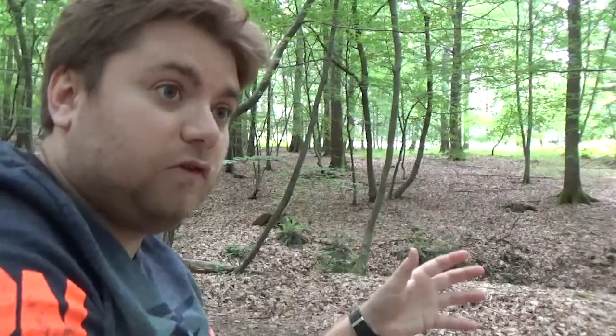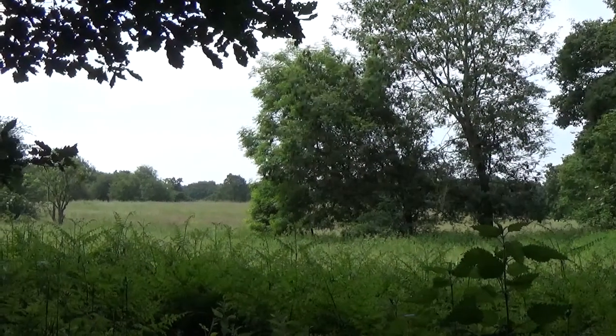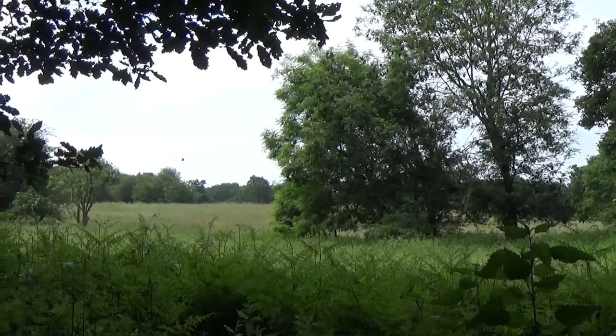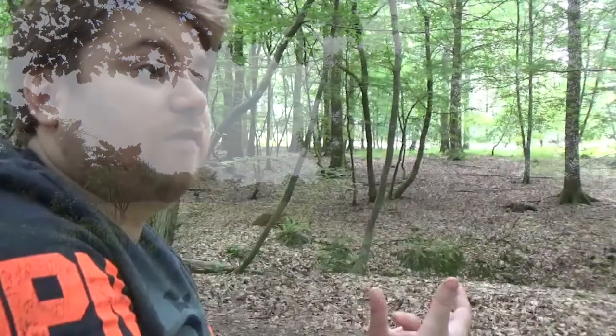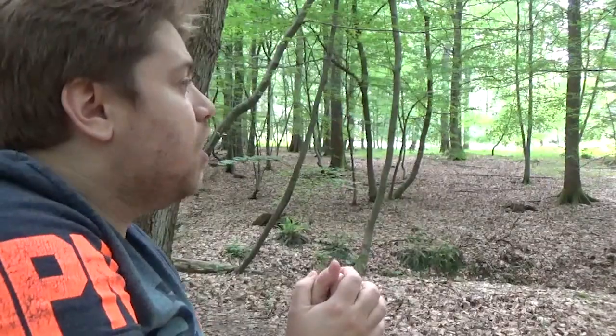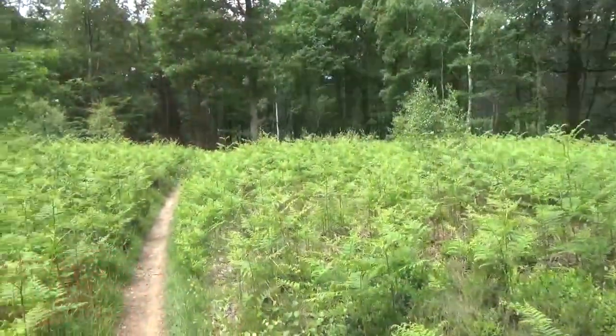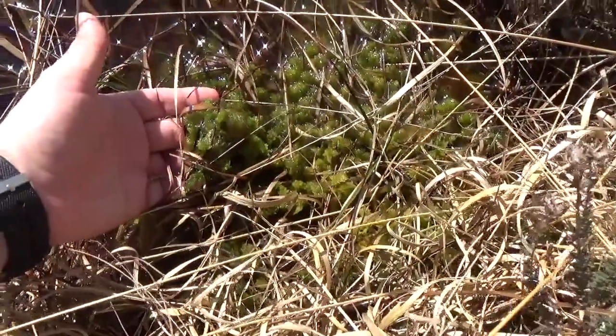And then once humans turn up, we end up with things like grasses starting to become more common as the humans are chopping down a lot of the trees. So you end up with grasses starting to become much more prevalent. We also find things like fern and moss spores in these sediments as well.